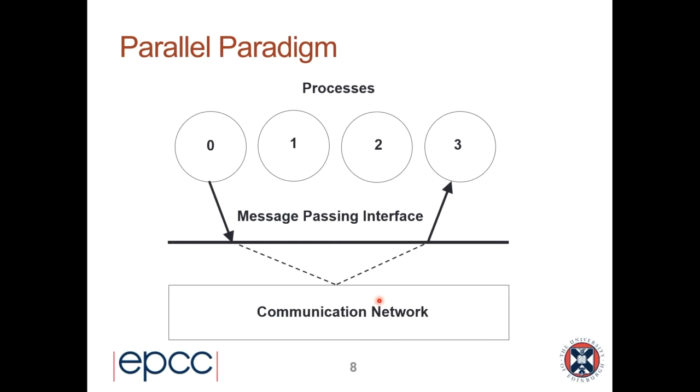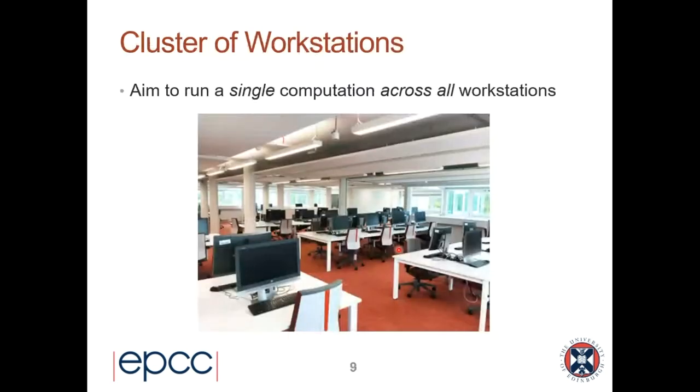It's like if I send an email to somebody. I don't care if the email goes over 5G, 4G, Wi-Fi. I don't care, it just gets there. So the whole point about MPI is it insulates you from the hardware, allows you to write parallel programs which are portable to different computers which have different communications networks. That's one of its major goals.